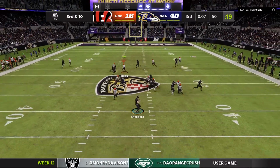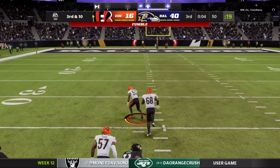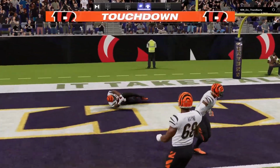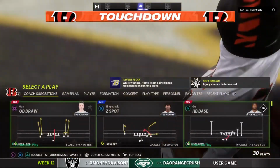Off play action. Shepard, nowhere to go here. He lost the football, and the Bengals grab it. Look at this, middle of the field, a breakaway. And this is taken into the end zone, a fumble recovery, and a Cincinnati touchdown.